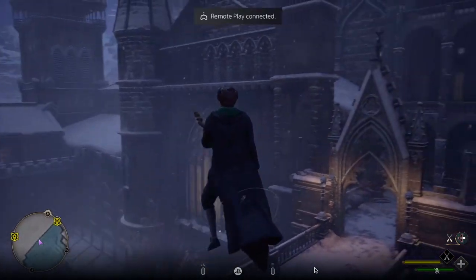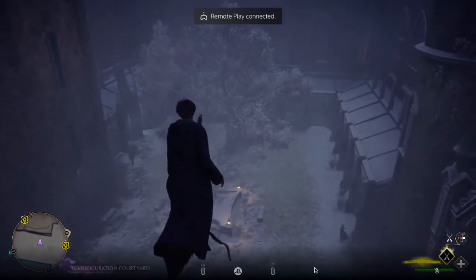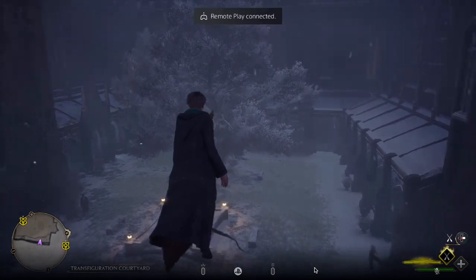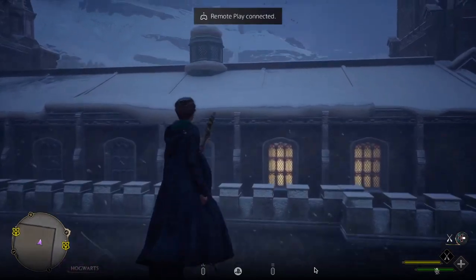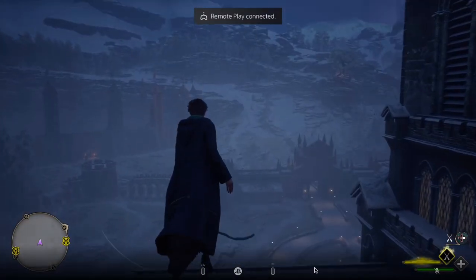This is the central hall area we'll explore after we do a quick circle around of the Defense Against the Dark Arts area. This is the Transfiguration Courtyard. Transfiguration Classroom is just underneath those doors there. But then, of course, like I mentioned, this is the History of Magic area, the library area, and then the bell towers on our right.